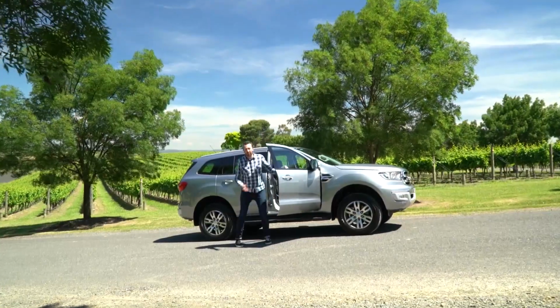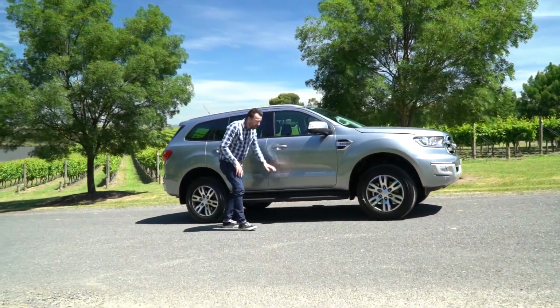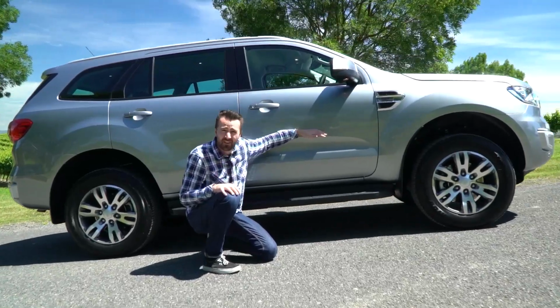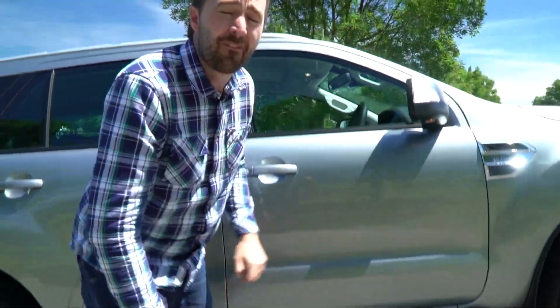And just because it's a rear-wheel drive doesn't mean you can't leave the bitumen. This has got the same 225mm ground clearance as the four-wheel drive, and it's also got the same 800mm wading depth that the four-wheel drive has too. Also the same is the 3.2 litre 5-cylinder turbo diesel engine under the bonnet.